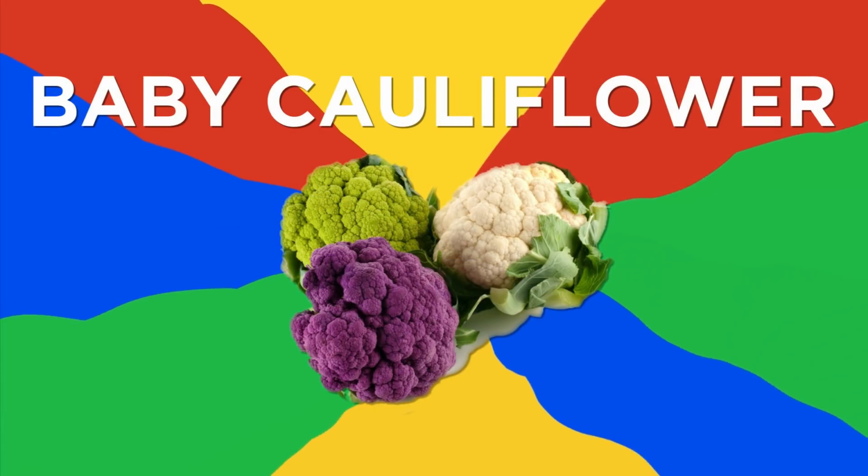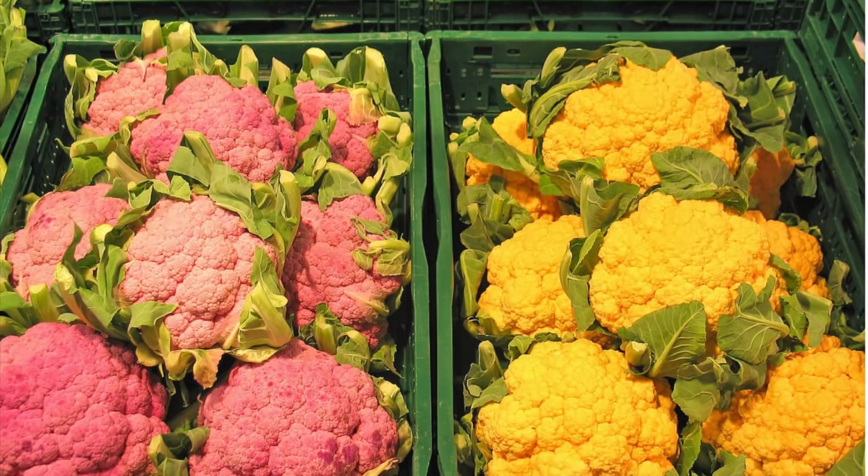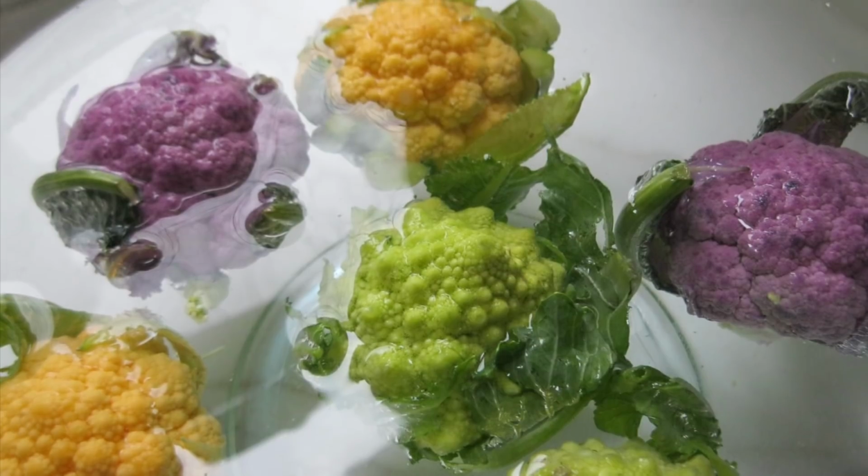Baby cauliflower. If you want to add some color to your diet, why not try these baby cauliflowers? Baby cauliflowers are simply the smaller versions of the regular ones, measuring at 2 to 4 inches in diameter. The fun part is that aside from white ones, you can find them in orange and purple variants.